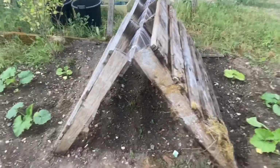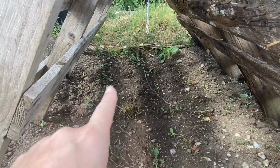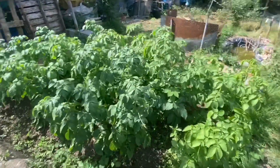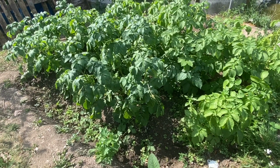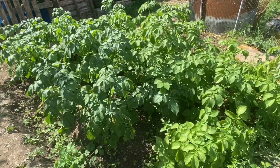And then underneath, because the sun does go through here at the moment and either end, I've just put some spinach in here, which is all coming up. And then I put some lettuce at the back because I thought I'd just use this space and see. So there's some spinach there coming up. And we've got big potatoes here. Now we think these should be ready to dig up in about a week. In about a week we'll dig up one plant and see how they're going.